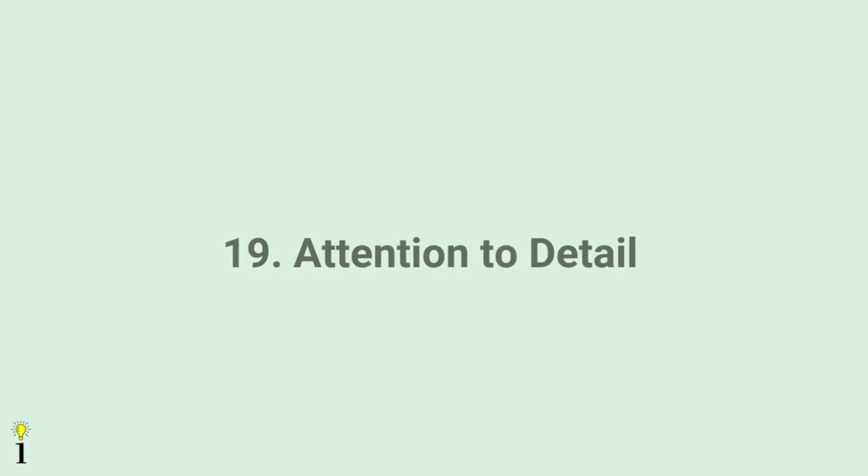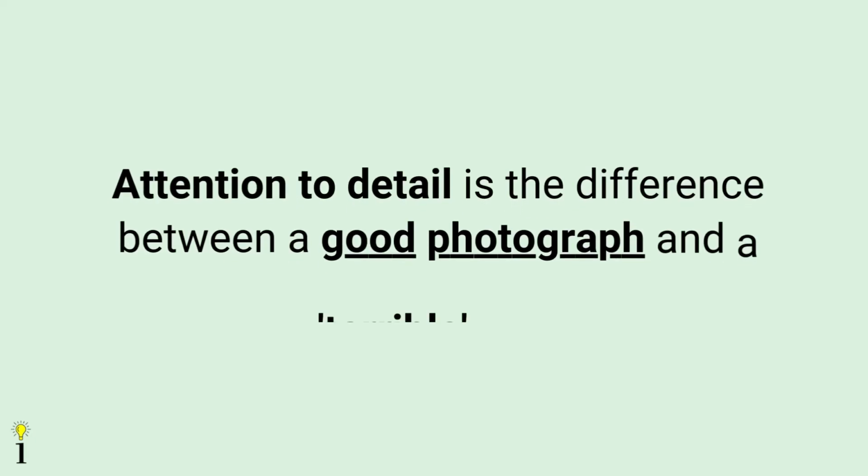Number 19. Attention to detail. Because of how little is shown in a headshot, attention to detail is the difference between a good photograph and a terrible one. Eyes must always be in focus.